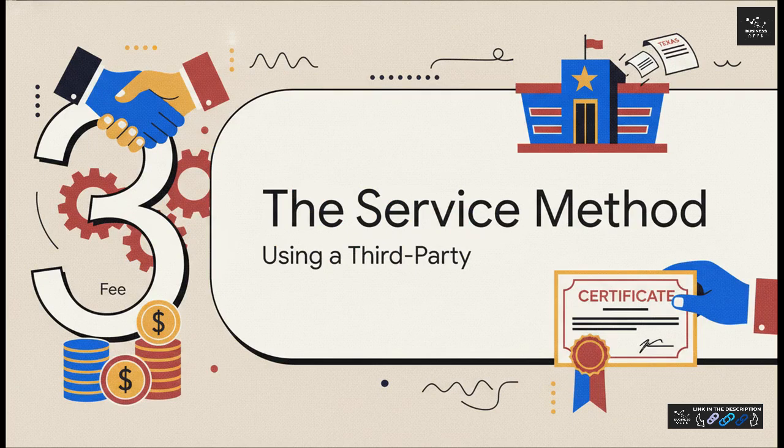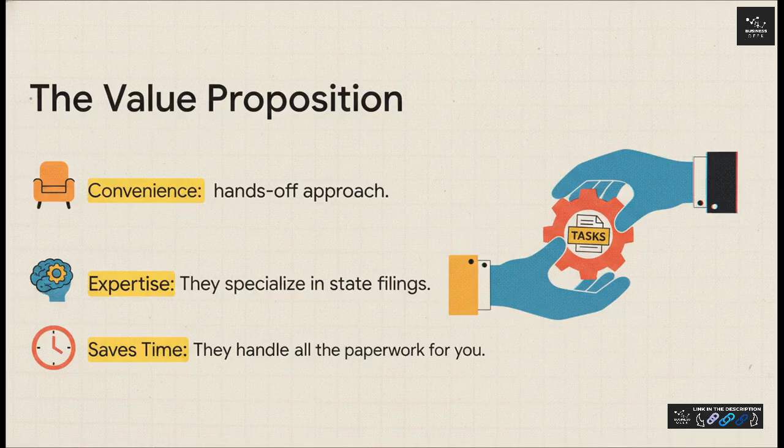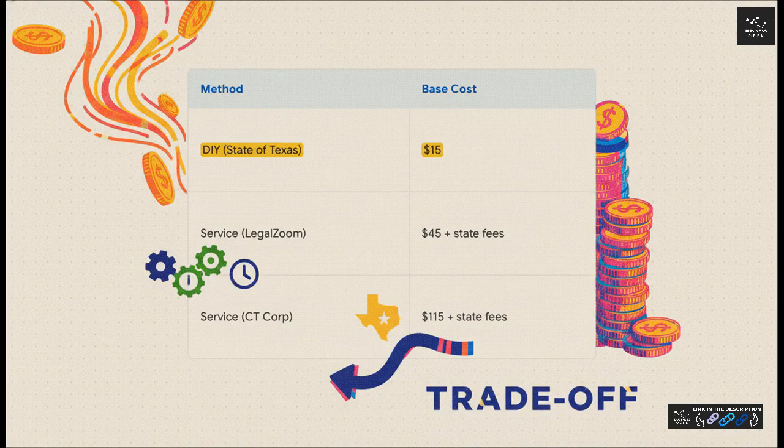Okay, so that's the DIY route. Now let's talk about option number 2, using a third-party service. These are companies you can pay to handle the entire process for you. So you might be asking, why would I pay someone to do something that sounds so easy? Well, it boils down to one word, convenience. It's for when you just want to hand the task off and not think about it again. It's a totally hands-off approach. But as you'd expect, that convenience definitely comes with a price tag. And it's a pretty big one.